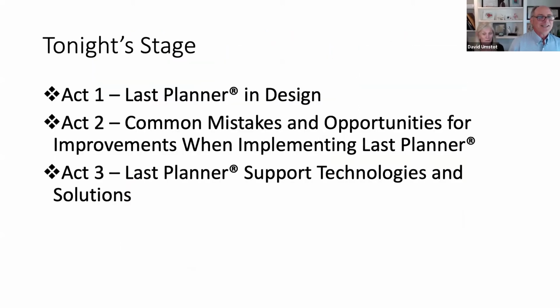Okay. All right, so tonight's stage, we got a 3-act play for you. The first one is Last Planner and Design. The second act, common mistakes and opportunities for improvements when implementing Last Planner. So we're going to share probably 15 things that we see teams routinely do. And if you happen to see projects that you know throughout the course of this night, don't be surprised. There's some San Diego projects. There's even some Irish projects in here, Willie.